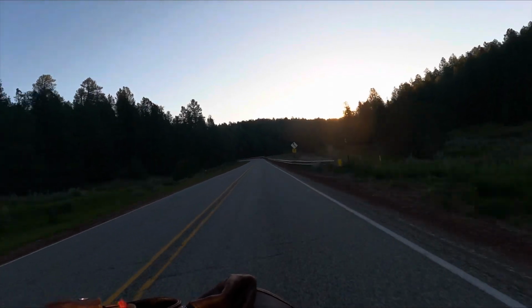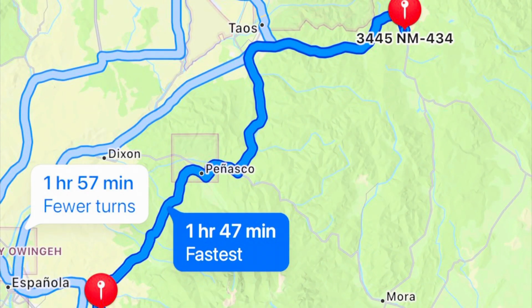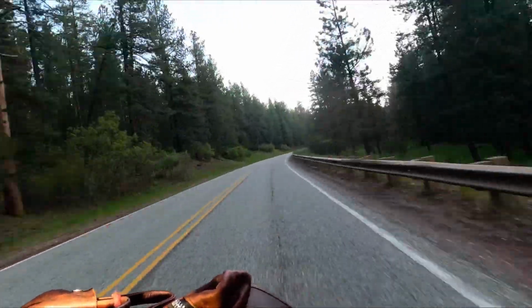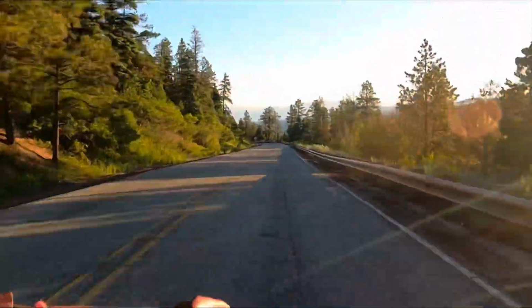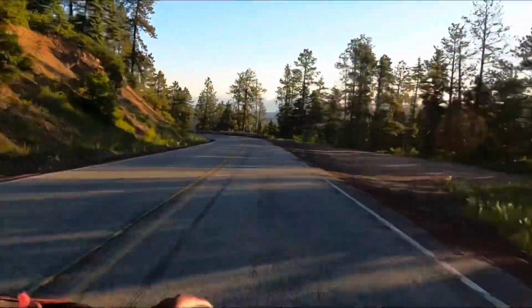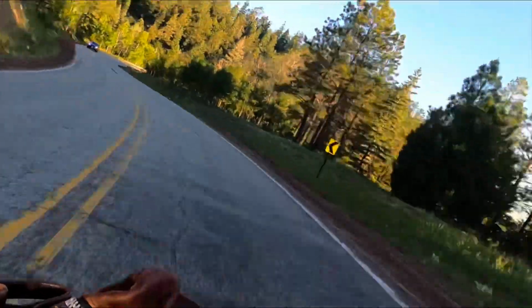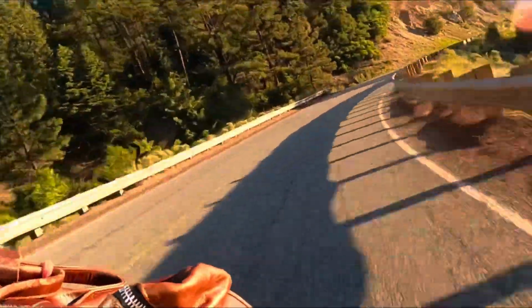But first, I got to deal with going over the Sangre de Cristo Mountain for 1 hour and 47 minutes, and it did not get warmer. It was still freezing as the day went on. As we came down the mountain, it got a tad warmer, but it was still pretty cold. Let's not forget, it's the tail end of June, and it's still freezing in New Mexico. Still, check out this beautiful ride.